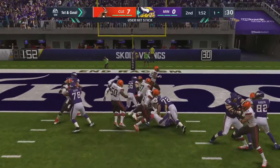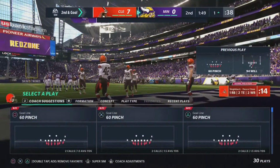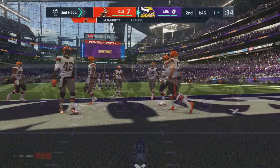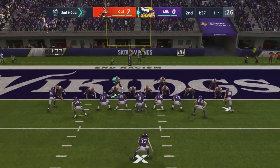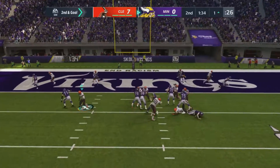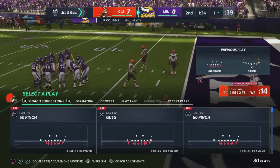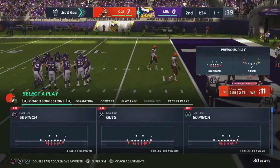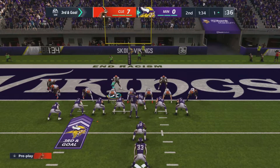They'll run for it with Cook. Into a mass of bodies, and I think they held him out. They did. Call it no gain, and it's going to be 2nd and goal. Another shot from the 1 on 2nd and goal. And he takes a shot on the release as this will be incomplete. He was trying to find Justin Jefferson there, but now it's 3rd and goal.